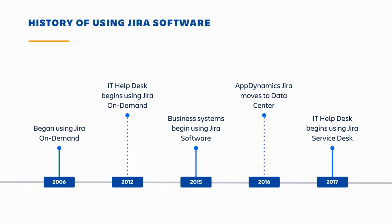And as we mentioned earlier, last year was a year of tremendous growth for our company. We onboarded, like we said, 700 new employees. So it was becoming clear that we needed to adjust our approach for supporting such a rapidly growing organization. So we made the decision to migrate from Jira Cloud to Data Center, and with that migration, we decided to adopt Service Desk for our teams as well.